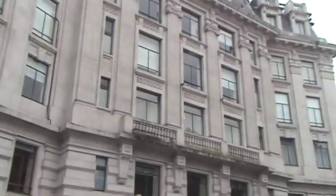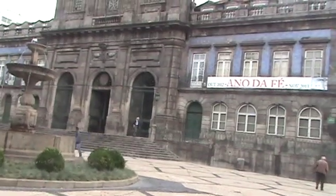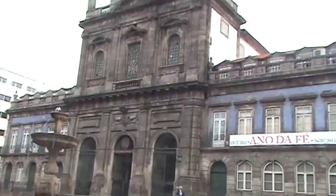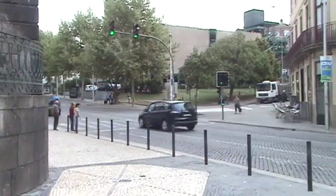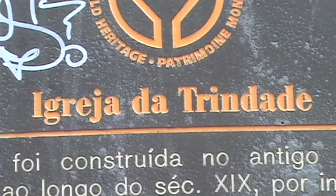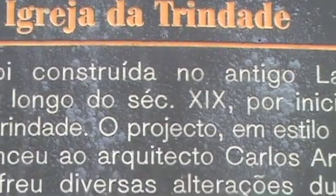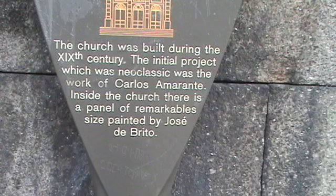I'm going to guess that this building is City Hall. It has that look. And this is the church that is next to it on the map. And we'll find out what the name is in a moment. I'm guessing that over there is the Trindade metro station somewhere. And this is Praça de Trindade, hint, hint. And we're looking at Igreja da Trindade, in Spanish, Iglesia da Trindade, no doubt. Church built during the 19th century, so it's not that old. Neoclassical work, blah, blah, blah.